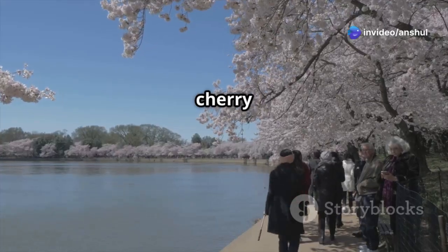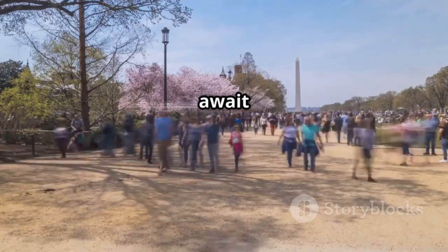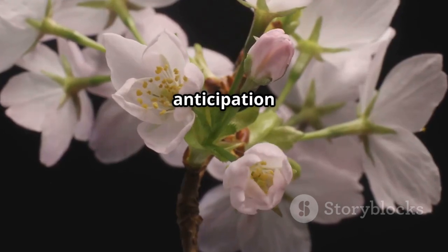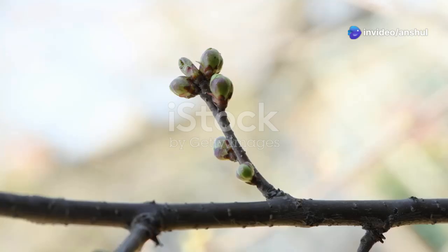The arrival of the cherry blossoms is a highly anticipated event. Every year, people eagerly await the National Park Service's bloom predictions. The anticipation builds as the buds begin to swell. Then the magic begins.